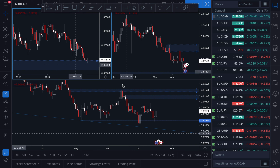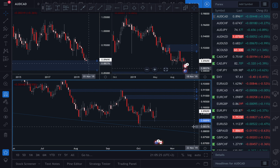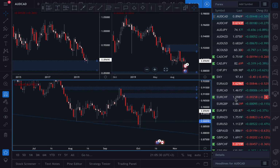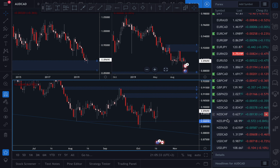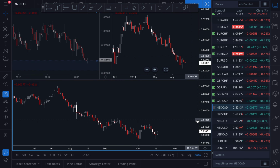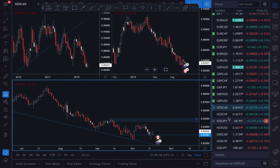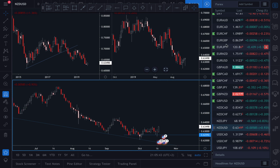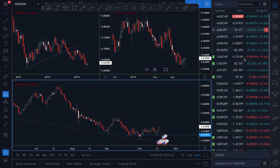So, a lot of things happened this week, and we can see I outlined that inverse head and shoulder on Aud Cad that is playing out nicely together with New Zealand Cad in the last outlook video for the members. This one, a really good one, New Zealand dollar. Some people took New Zealand dollar also, inverse head and shoulder. So that's the first thing. Really clean price action across the board.